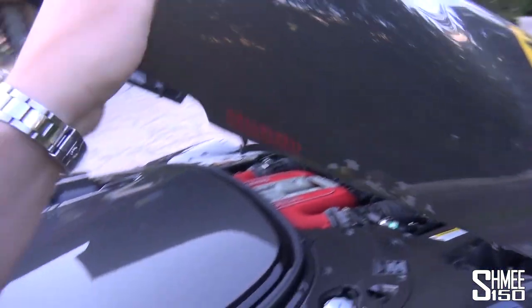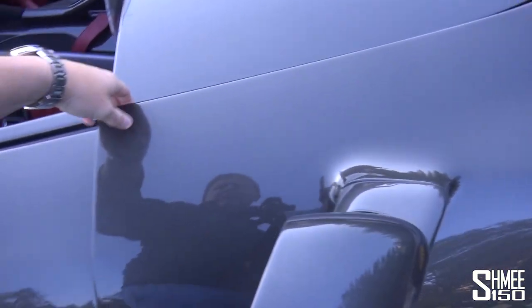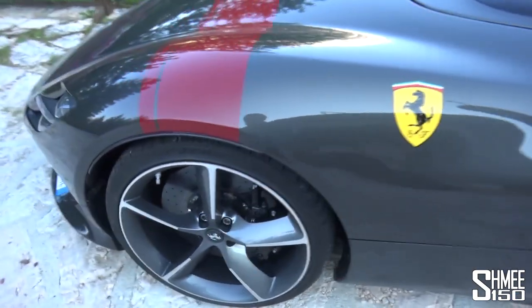I'm going to close this back down. It's got the painted Scuderia shields on the side of it as well, into place. Give it a press just to make sure it clicks. Come around and do the other side as well. We don't want to drive away with that still open. What else do we have?